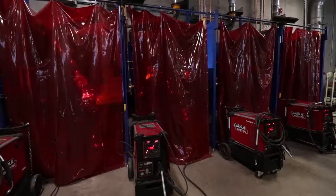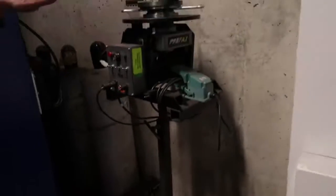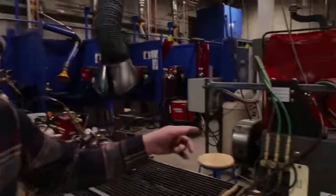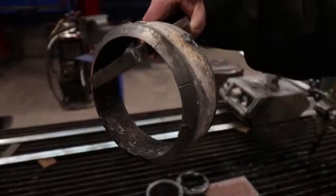Ships, airplanes, automotive. The stand for this pipe positioner was made by the students, and we're able to raise it up so they can stand underneath it and weld or put it in any position or height. We have this pipe beveling machine. It's a really nice piece of equipment where we can put a bevel on pipe.